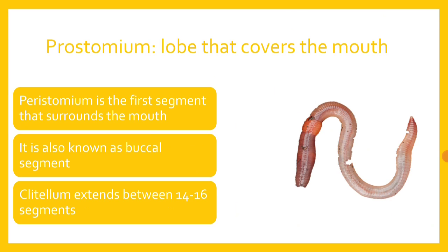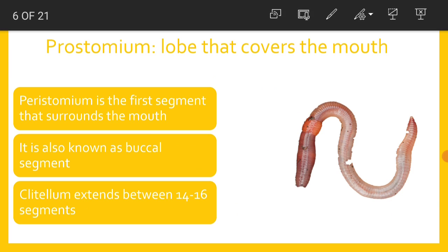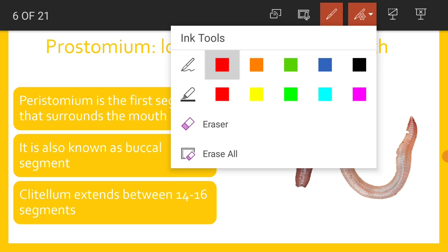Prostomium is the lobe that covers the mouth. Peristomium is the first segment that surrounds the mouth and this peristomium is also known as the buccal segment. Clitellum extends between 14 to 16 segments. This clitellum is a girdle-like structure that is present in between 14 to 16 segments, of course, and it contains the glands that secrete cocoon during breeding season.